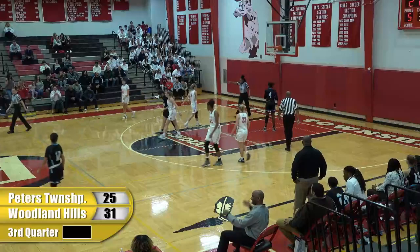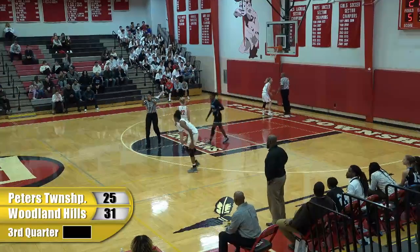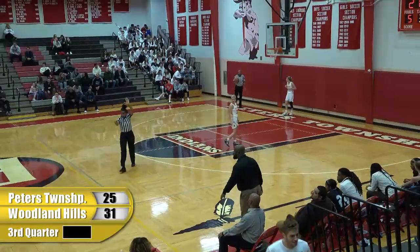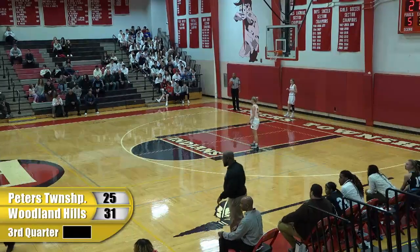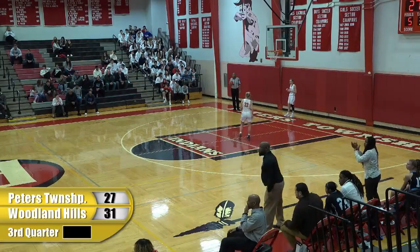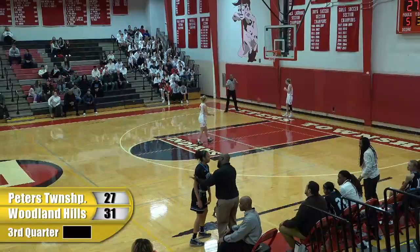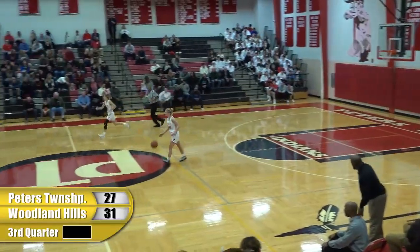Looks like the Lady Wolverines get inside for a layup. Missed a couple point-blank layups, and looks like it's going to be a foul on the Lady Wolverines. Number 44, Sierra Meacham for the Lady Wolverines. Looks like the Lady Indians are going the other way. Yes, and they bring the ball up. That's number 22 for the Lady Indians.